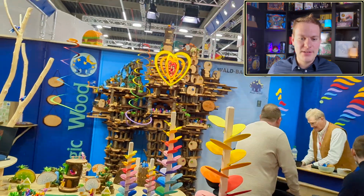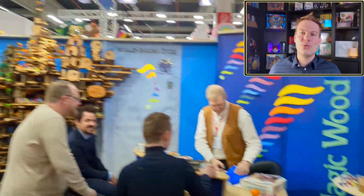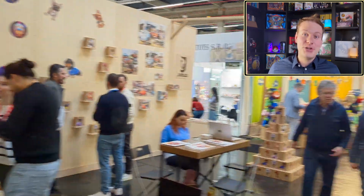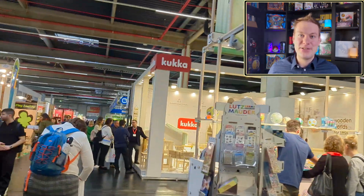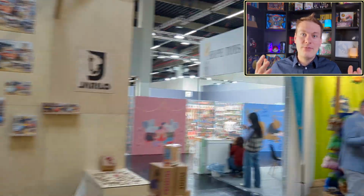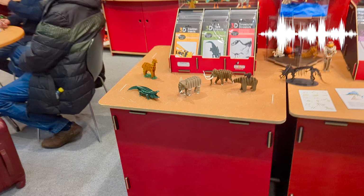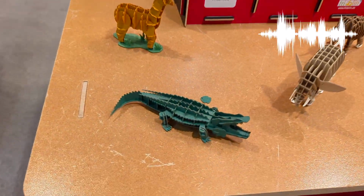Also, this display is amazing. This would be great for a cat. And also, if you're a miniature wargamer, for example, you can absolutely use this as scenery for something like Necromunda or Hive World. That would be amazing for that. Check out these 3D models.